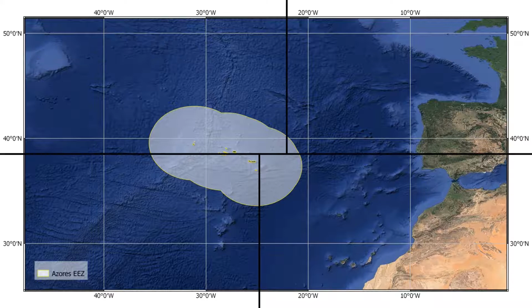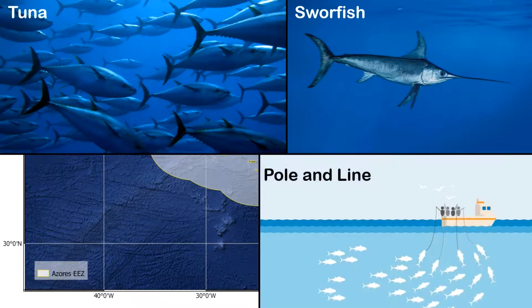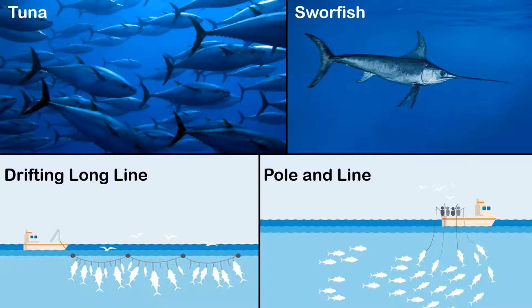Looking closely at big pelagic species, namely tuna and swordfish, two main fishing techniques are under study here: the pole and line and the drifting long line. The pole and line technique regroups multiple fishermen on the same boat to track schools of fish, whereas the drifting long line is put in the ocean with a varying number of hooks to be retrieved later.